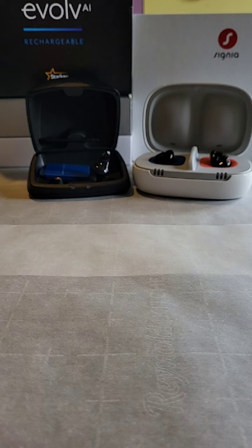So I asked my audiologist for the Signia, can you create a program that's called Grandkids? I call my grandkids grand monsters, so can you call them grand monsters? So she did. She kind of boosted the highs and the volume. But I can't do that from my app. Whereas with the EVOLV-AI Thrive app, I can create my own memory and name it whatever I want and tweak it however I want.